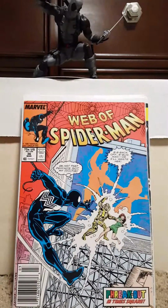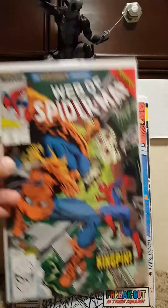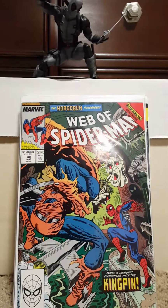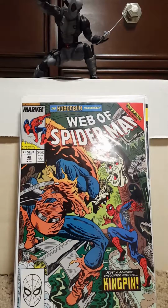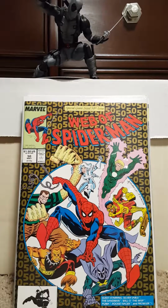Number 36. This is the first appearance of Tarantula 2, Luis Alvarez, and the first Tombstone. Number 48. This is the origin of the Hobgoblin, Jason Macendale. And I really think origin stories are important in key issues. I don't think they get enough. Anniversary issue, the 50th. I just love the cover. There's really nothing special about it other than the cover. It's probably in a $1 bin anyways, but I just love the cover.